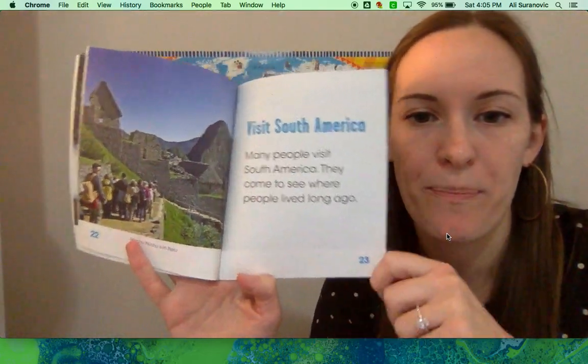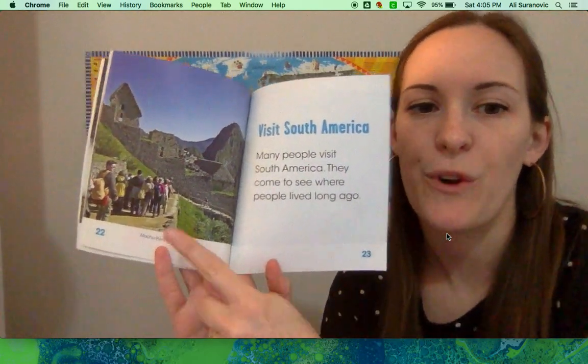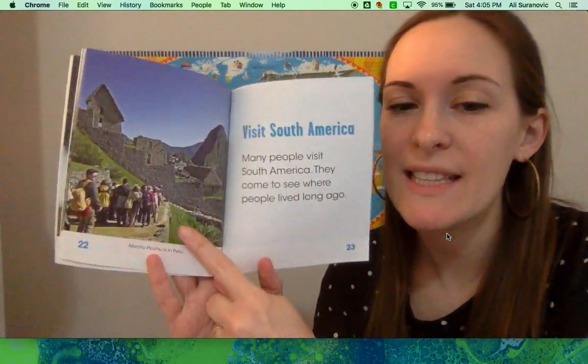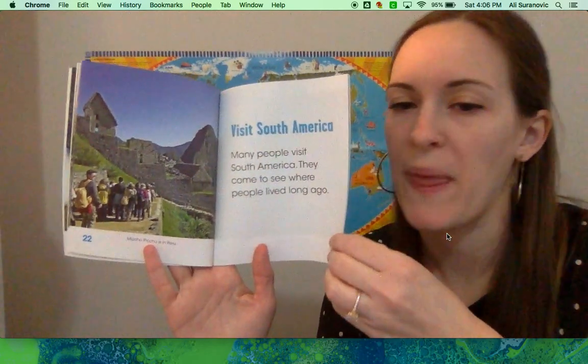Visit South America. Many people visit South America. They come to see where people lived long ago. This photograph is of Machu Picchu. Say Machu Picchu. This is in Peru, which is a country in South America, and it's a very old city where people used to live, but they don't anymore.